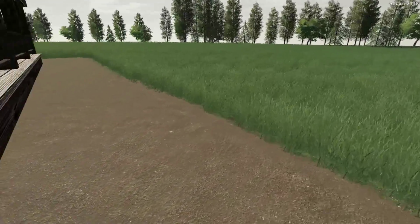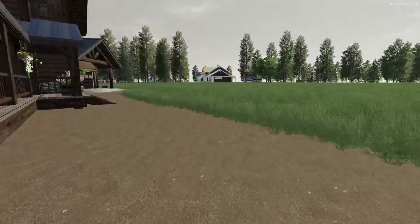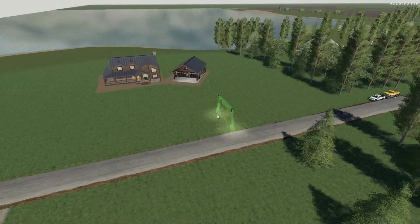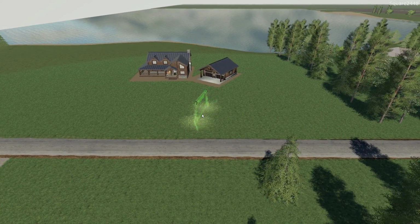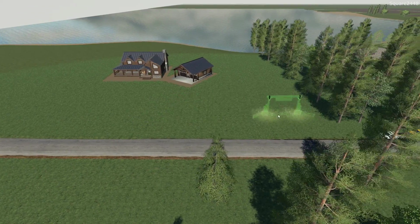So the last thing we'll actually do today is some smoothing out with the landscape tool, but I think let's get going on the gate and the fencing. I do want to have a nice grand entrance here. We'll have a nice big curved driveway, and here we go, guys. This is what we are going to go with.